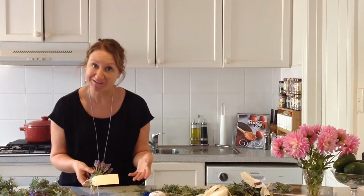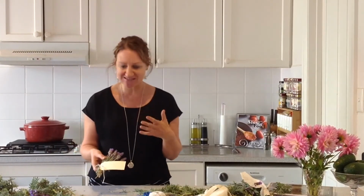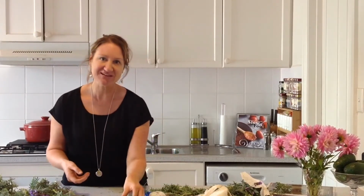And of course we'll write the name on before we do that. But the smell, if only we had smell-o-vision, because the smell is just gorgeous. So I'm going to finish those and then move on to the next part of the table.